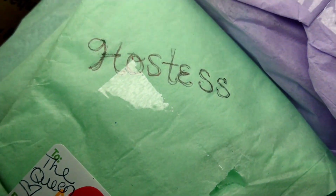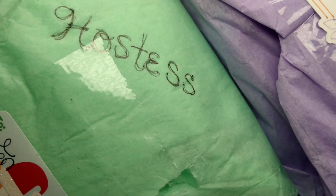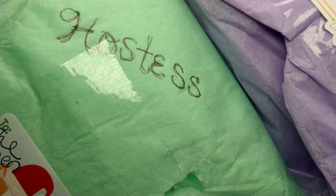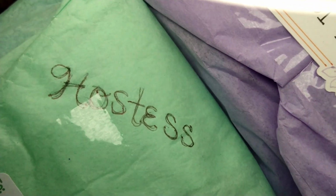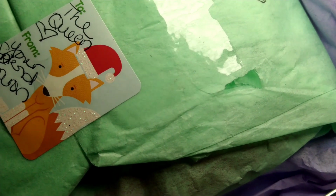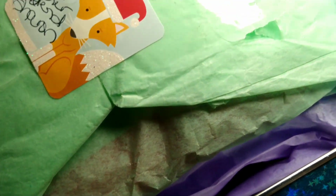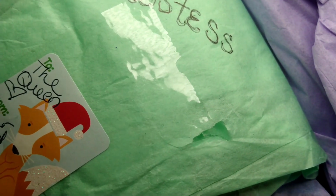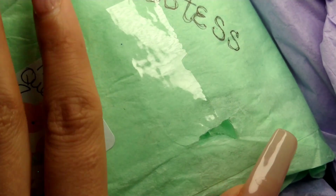I just wanted to show you guys that because she did take her time to do this, and I just wanted to show you how beautifully packed it was, because this does take some effort. It does not come out like this. It does not just magically happen. So I just wanted to show you guys how beautifully she packed everything, and I will be getting into this one because this one says for me.